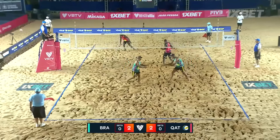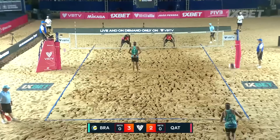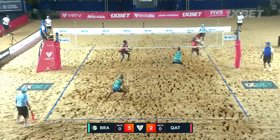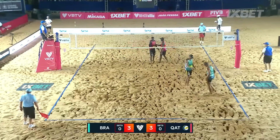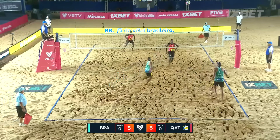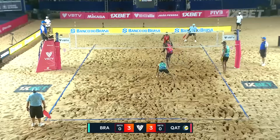So you see the target to start things off for Qatar is Arthur. And just shoving, not quite a shoot set, but a nice tempo set under the wind. Ahmed wants that set out wide. And Ahmed pounds one down the line. High set out wide to Arthur and into the block.